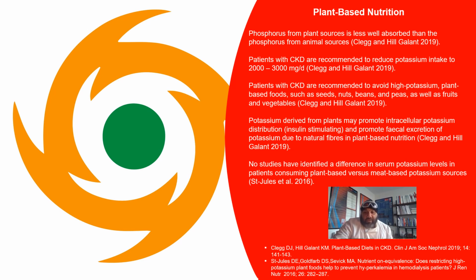In this context, potassium derived from plants may promote intracellular potassium distribution and promote fecal excretion of potassium due to natural fibers found in plant-based diets, or plant-based nutrition.